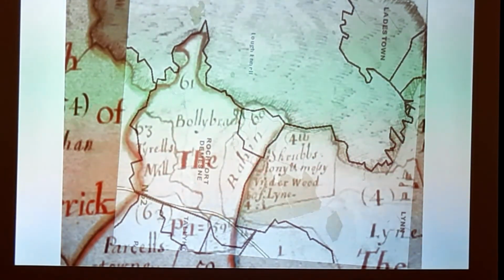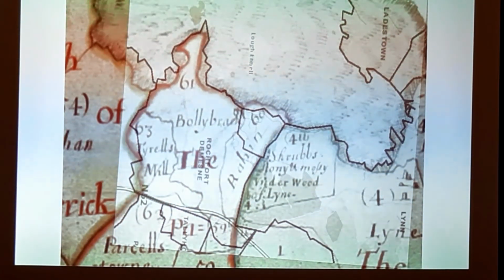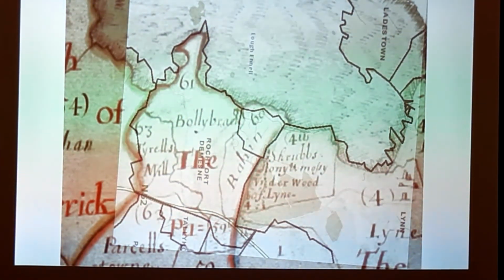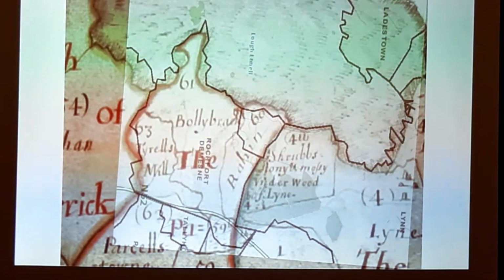So over time, this is the Rochford domain. His brother George developed his seat there, that was Tudenham, and then over time a number of different domains passed through the family in different generations. And this is another overlay.